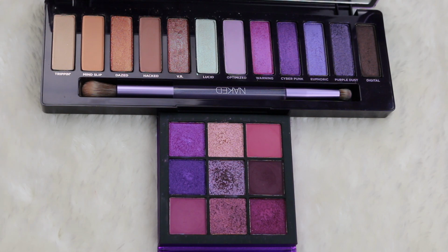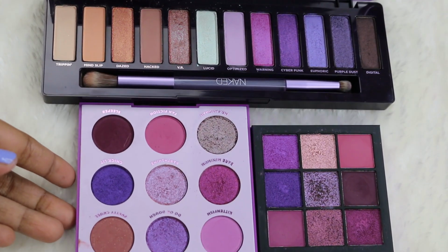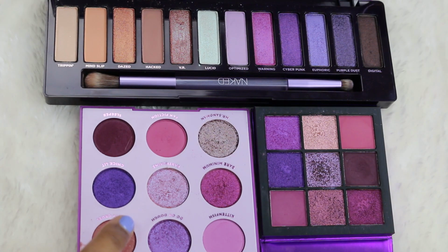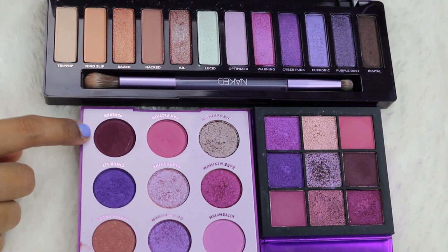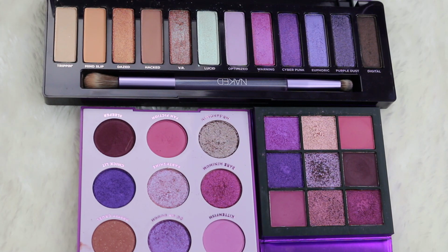I think something similar will be with the Colourpop palette. Here is the Colourpop palette. Let me just slide this one up here. Now the Colourpop palette, I have a comparison of these two palettes on my blog, and I think I have also done it on the channel as well. Both the Colourpop and the Huda Beauty palettes have a very similar color story, a similar vibe. In this palette as well, you have a deeper matte shade which can give some depth to the looks which you get here. That kind of matte shade is obviously not there in the Naked palette.